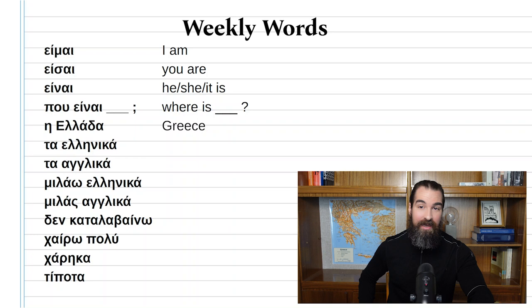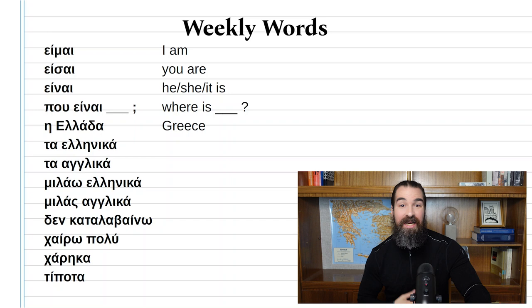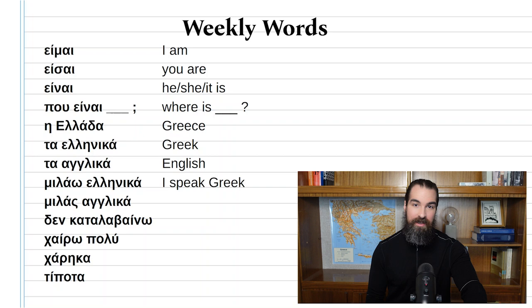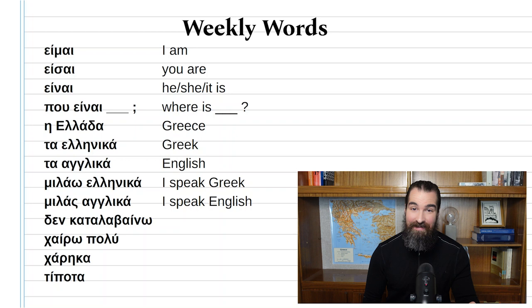It's on a map here. Ta Elinika. Greek. Ta Anglika. English. Milao Elinika. I speak Greek. Milas Anglika. You speak English. Then Katalaveno. I don't understand. Hero Poli.